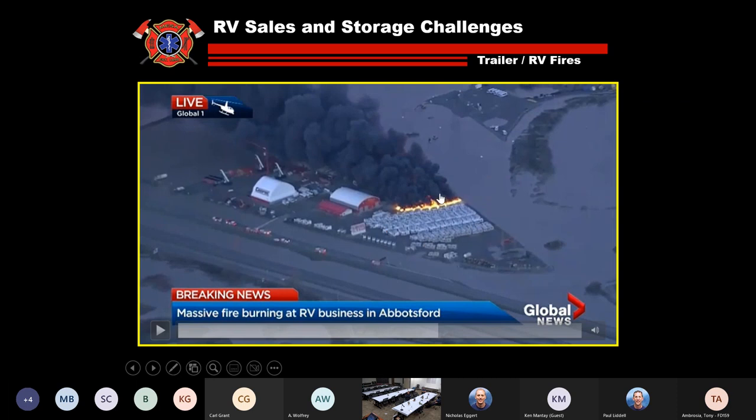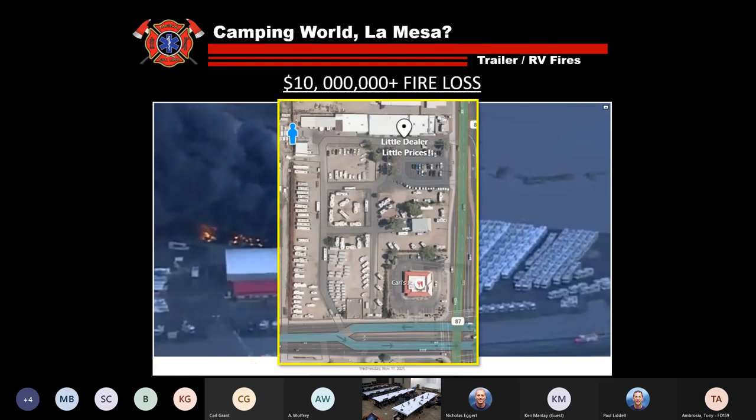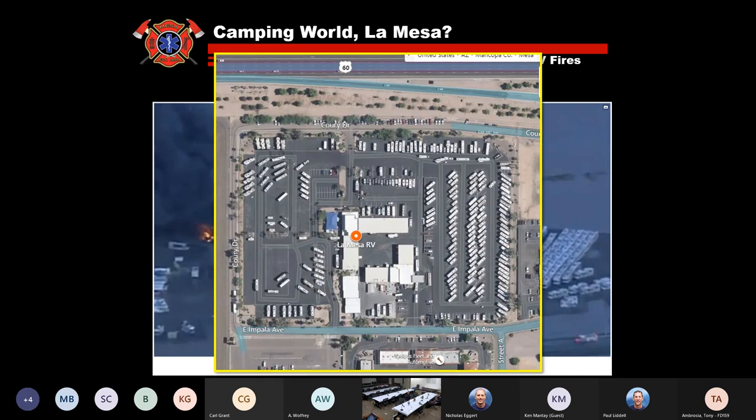I know when I used to come home on the freeway on the 60 at Mesa Drive, there was a Camping World, I'm not sure which one it is, but every now and then when they had an RV show going on, I swear there's 1,000 RVs in that one parking lot. I always thought, man, if that thing ever catches fire, it would be millions of dollars in fire loss. So not unusual, but you look at our city as well, and just about any city out there, we've got the dealers, we've got the La Mesa RV.